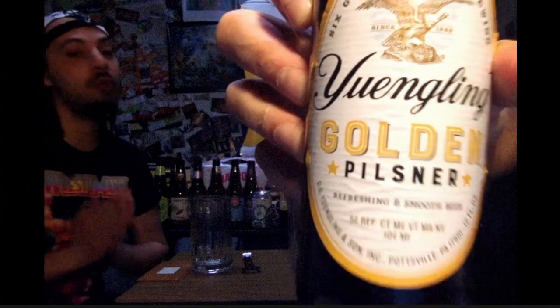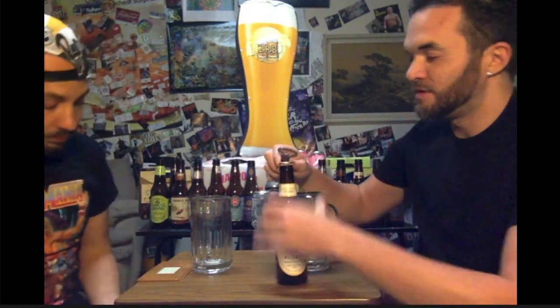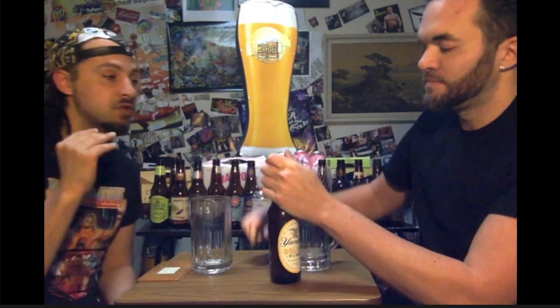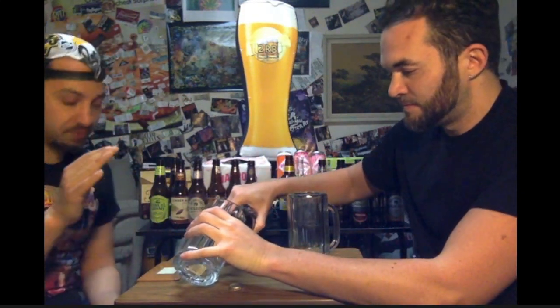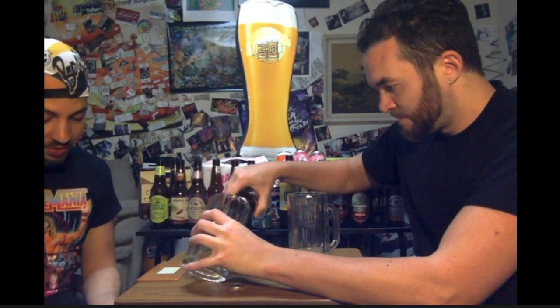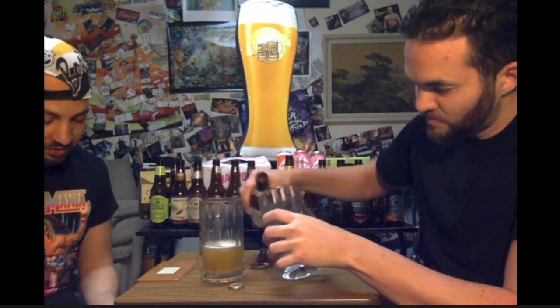It's a 4.7 ABV. Refreshing and smooth beer. The Golden Pilsner. Go ahead and give it a gander here. Let's see what happens when you give it the most important pour. And I'm going to tell you a little something about the Pilsner. It's a highly sessionable beer. It's an interpretation of an outstanding modern Pilsner.